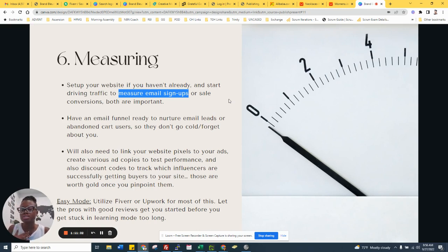To create various ad copies and test performance. This got very technical, and this is something that most likely you just want to make sure your Fiverr person is doing. But if you're trying to set it up yourself, a big part of ads is just setting up what they call pixels, which just enables Facebook, for example, to track what happened on your website.